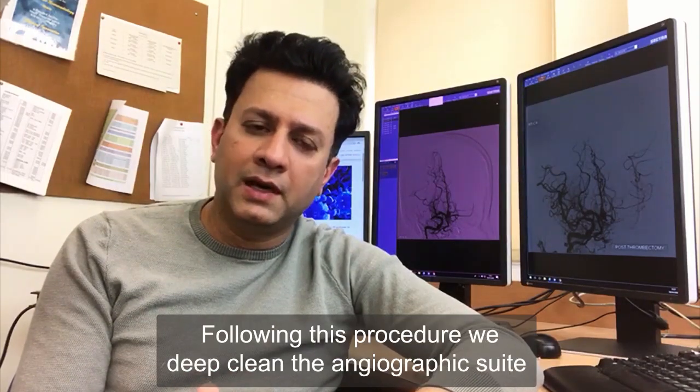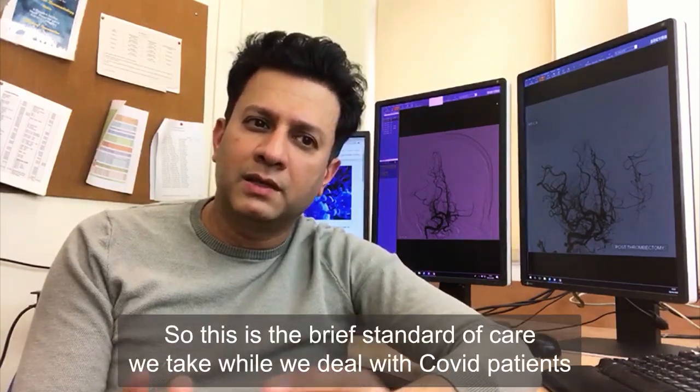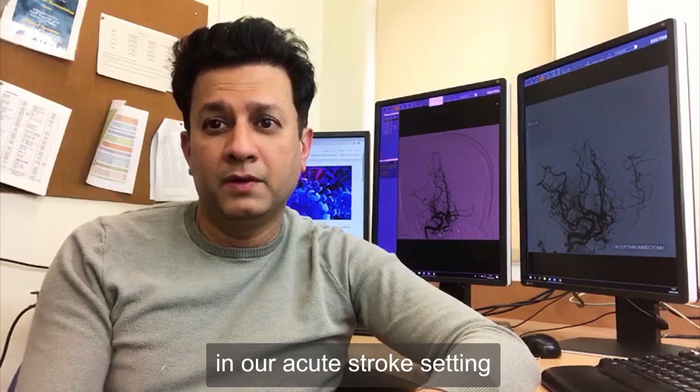Following this procedure, we deep clean the angiographic suite so that the suite is ready for the next patient. So this is the brief standard care we take while dealing with COVID patients in acute stroke setting.